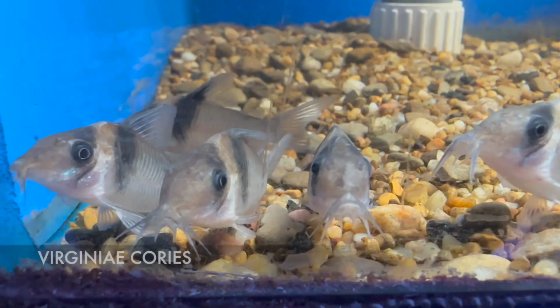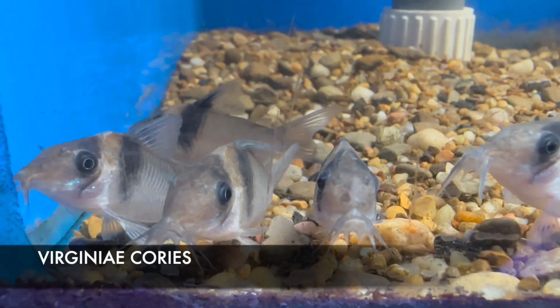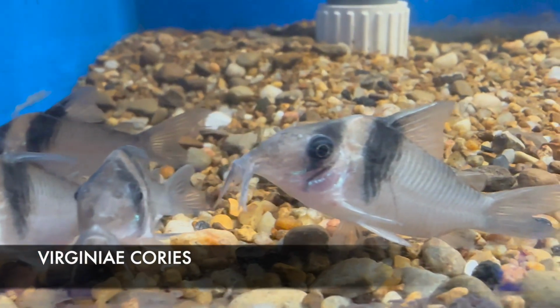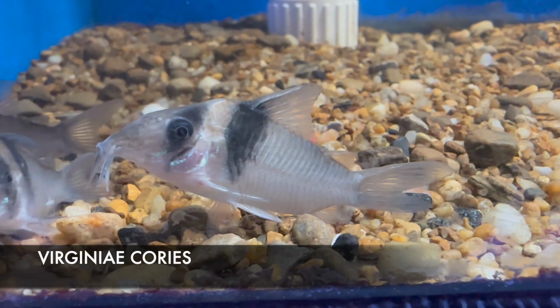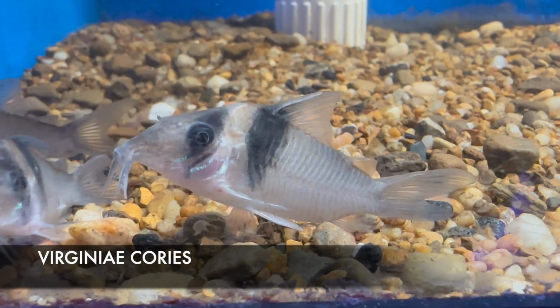We've got in some really nice looking Virginiae cories. This is a really cool little color morph of the cory cats. All cory cats seem to do best if they're kept in numbers of 5 or more. They're excellent scavengers for any community aquarium.